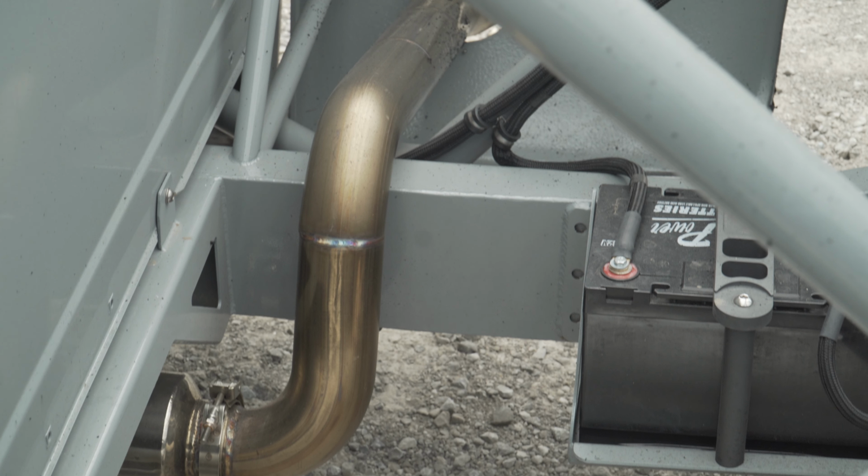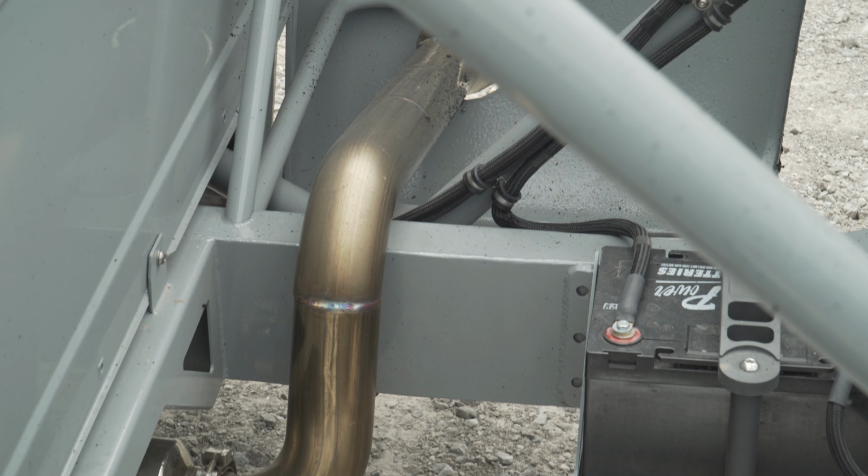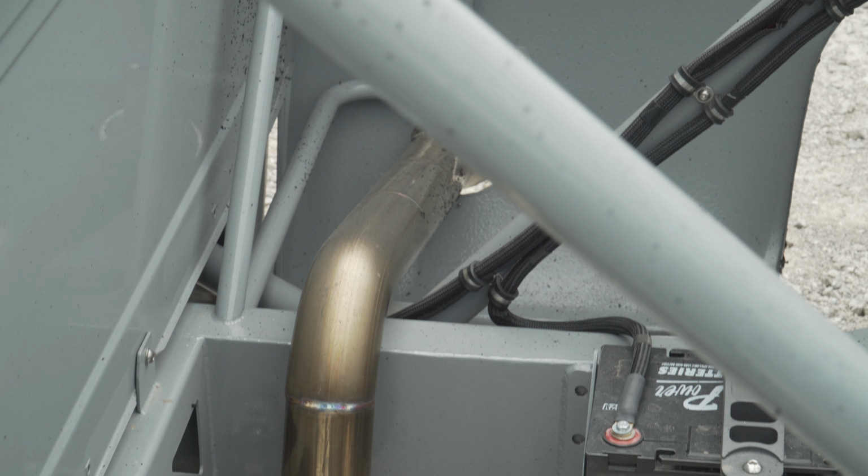A big shout out to Joe Rosenberg at 515 Fabrication again. The level of detail when it came to fabricating crazy ideas on the truck was phenomenal. He helped do the full exhaust system. We're using Hooker headers, and then from there, Borla exhaust, and the rest was all custom from him.